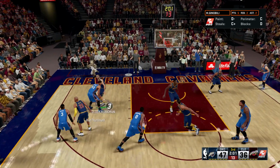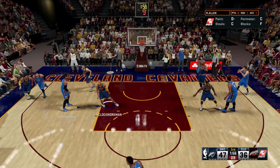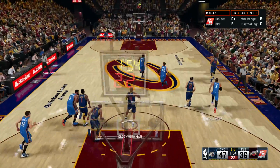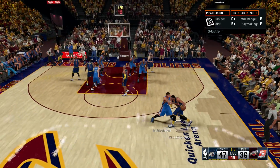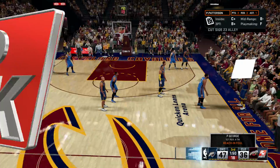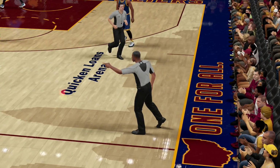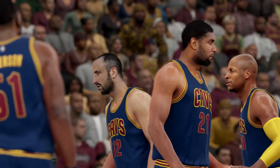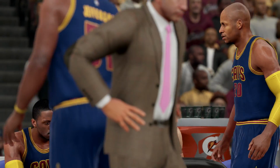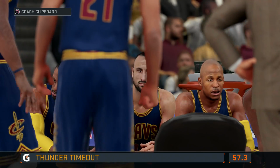Wade with it. And Allen picks him up defensively. And George kicks to Wade. Deflects the pass. It's stolen by Jack. And it's Paul George with the foul. That's his first personal foul. Timeout for Oklahoma City. Time called here. The Thunder decide to talk it over.